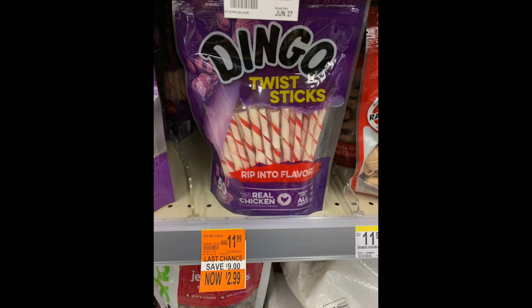The last thing I found at this one store that I visited were some of these dog treats. I found them at other stores last week, $11.99 down to $2.99. So what a great little treat for your dog.